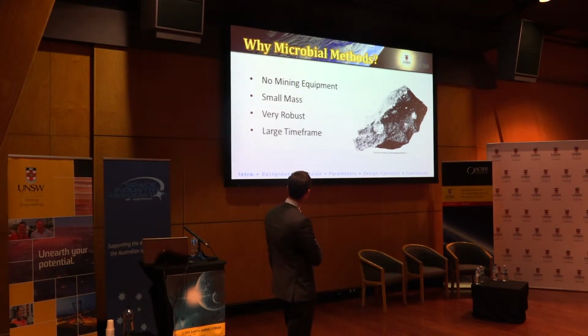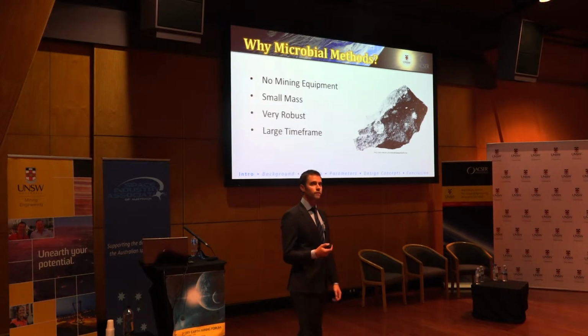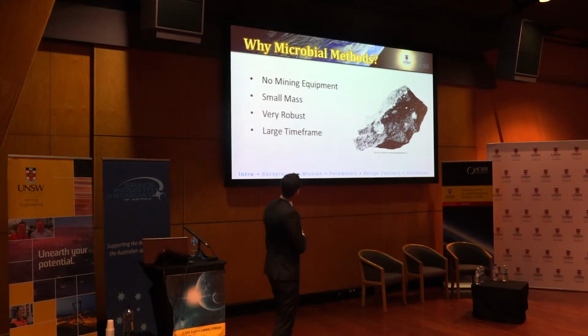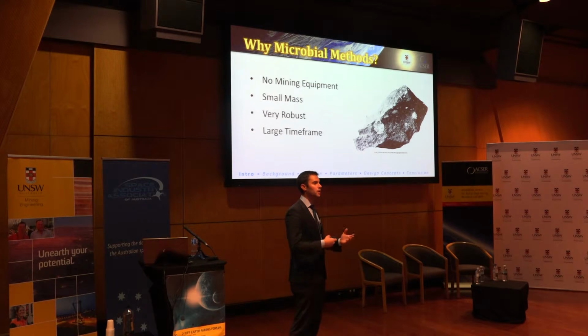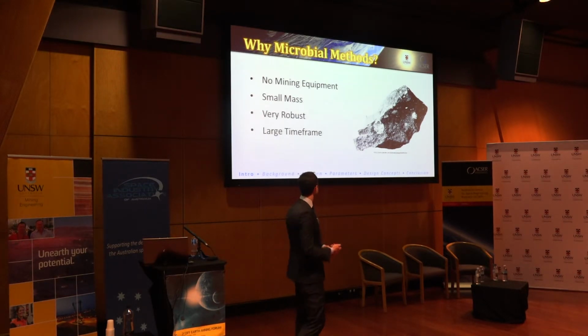The microbes themselves are very robust. They are known to survive some of the most extreme Earth environments out there: Antarctica, thermal vents in the deep ocean, etc. This isn't necessarily a positive thing, but as we are talking about asteroid capture and space missions, large time frames in terms of methane production or biomining are fine. It is a long process, but we've got long missions, so it works hand in hand.